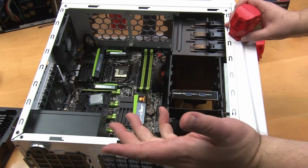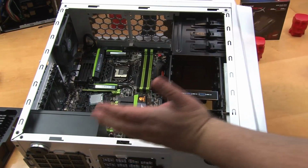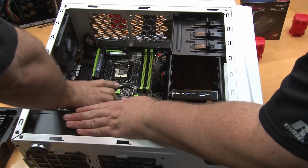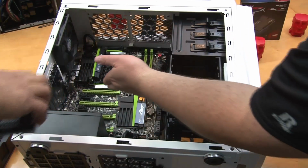Okay, Mark, so what are we going to do now? We've got the computer all hooked up. We've got the board in the case. We've got our power supply in the case. And we've got this beautiful looking Gigabyte board.